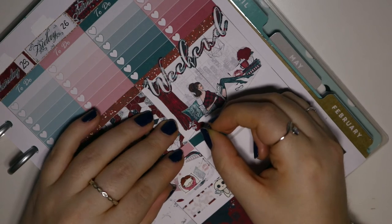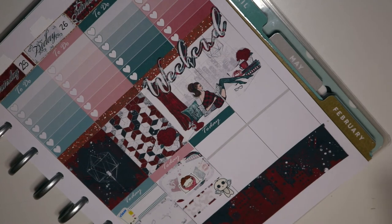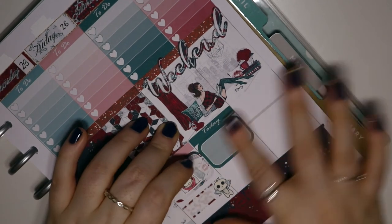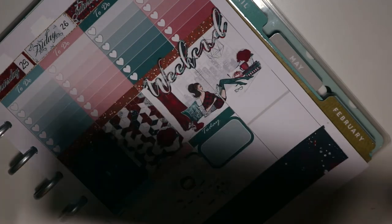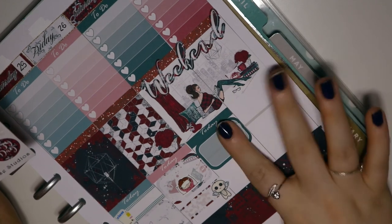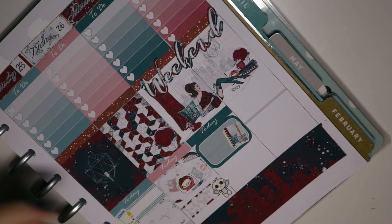All I need to do is film a plan with me. That's the only thing I don't want to put as a to-do, film a plan with me. And I have a sticker for that. I have the planner sticker from the kit. And that's all for that day.